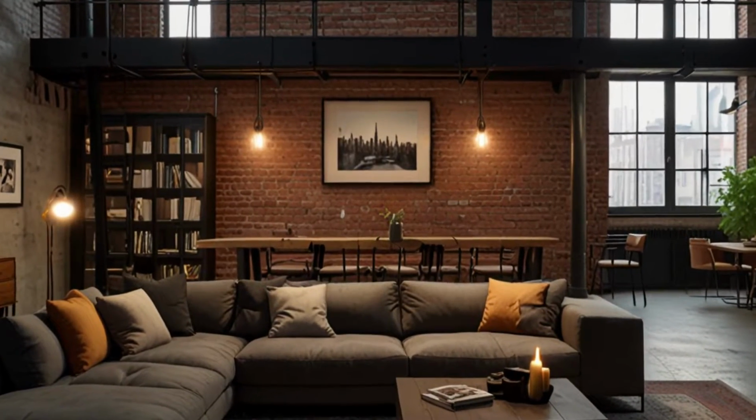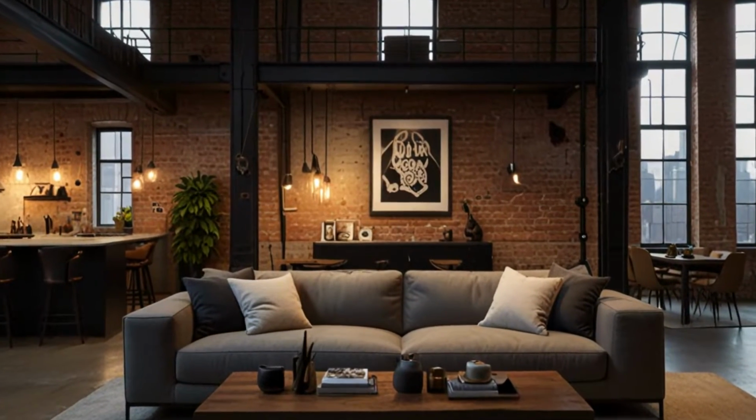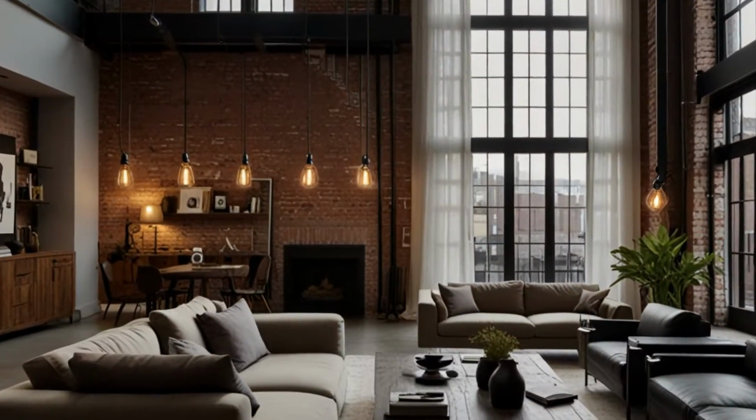In this video, we'll show you how to create a stunning, open-concept living space with the charm and character of an urban loft. From soaring ceilings to bold industrial lighting fixtures, this design combines the best of modern urban living with a stylish industrial edge.